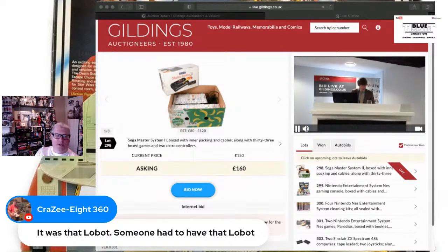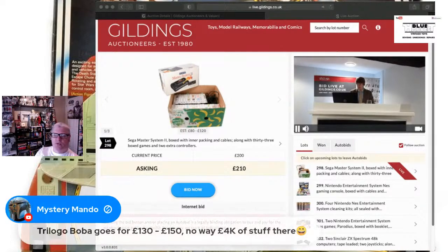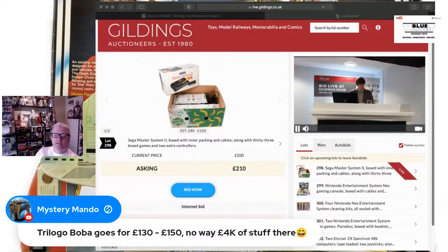It was that Lobot, yeah. Someone had to have that Lobot. Yeah, but there was a carded Lobot. Went for, what, 10 quid, whatever it was. 298. Master System 2. Wow. 298 is Sega Mega Drive, Master System, and games. And lots of interest here, the original box. Nah, definitely not. No way. There must have been. What was in that box to make it 4,000? £10. All those games there, 220. Unbelievable.